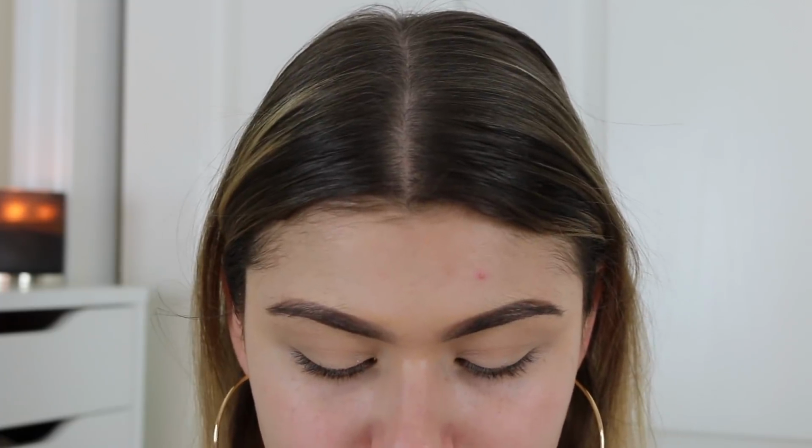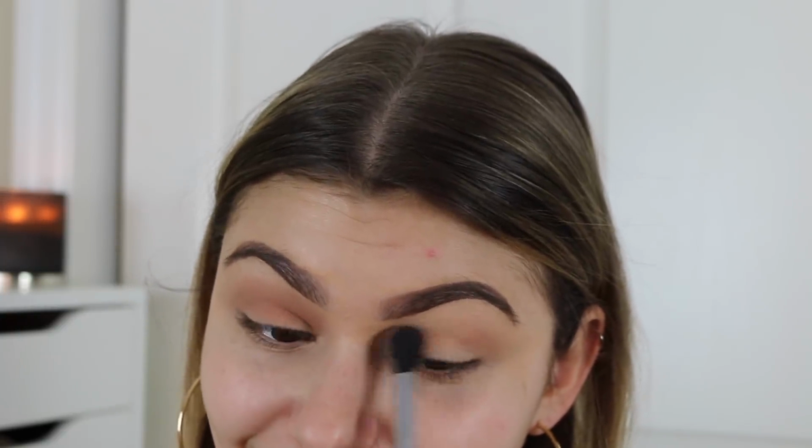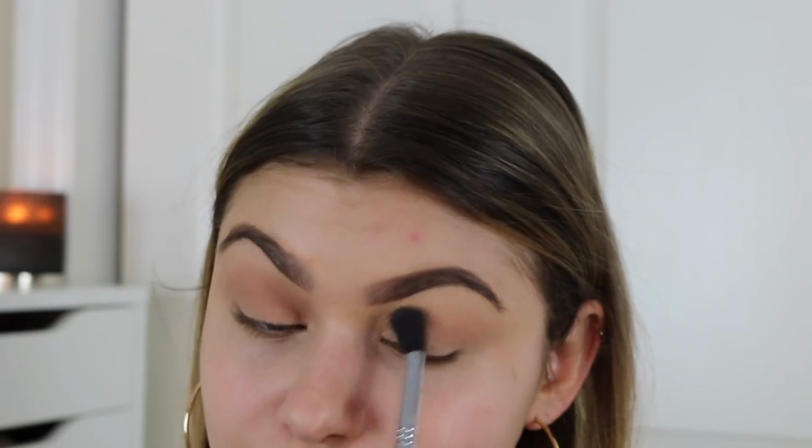I'm going to take my Patrick Star MAC palette, and what is this one? This is the Goal Getter one. Okay, I'm just gonna put it in front of me. I'm using this shade right here, and this is the color Soft Brown. It's the perfect shade of brown. I'm just placing this color in my crease, all over my eyelid, everywhere. I need to pluck so badly under my eyebrows. Oh my gosh, ew. I am so gross. That is not okay.